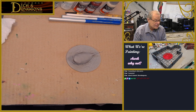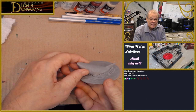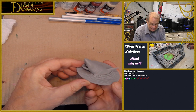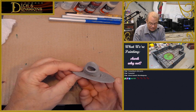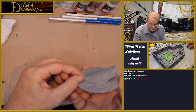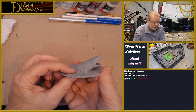I was doing a bunch of landscaping work again outside over the last few days, and I'm a little bit achy. I decided what I was going to paint today was the shark. I'm not sure we'll ever see this shark in our D&D stream, because my character is definitely not planning to get into water that's deep enough for this kind of shark to be in.